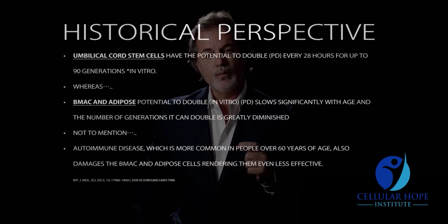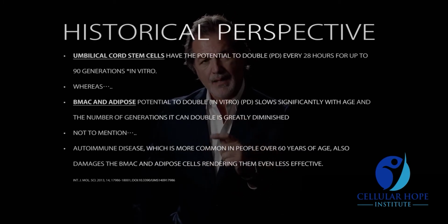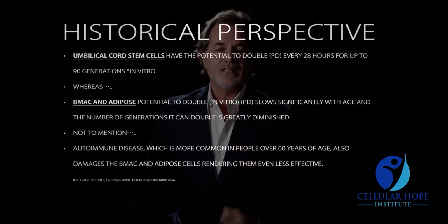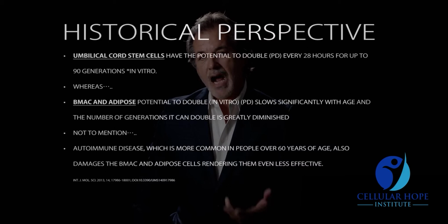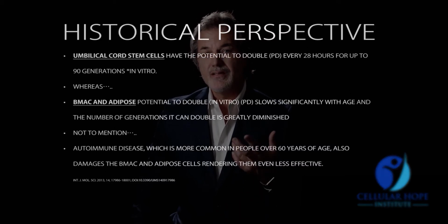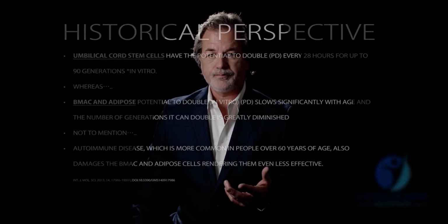What's also important when talking about bone marrow and adipose-derived stem cells is that past the age of 60, it's very common to have an autoimmune disorder. And we know that autoimmune disorders damage our stem cells.